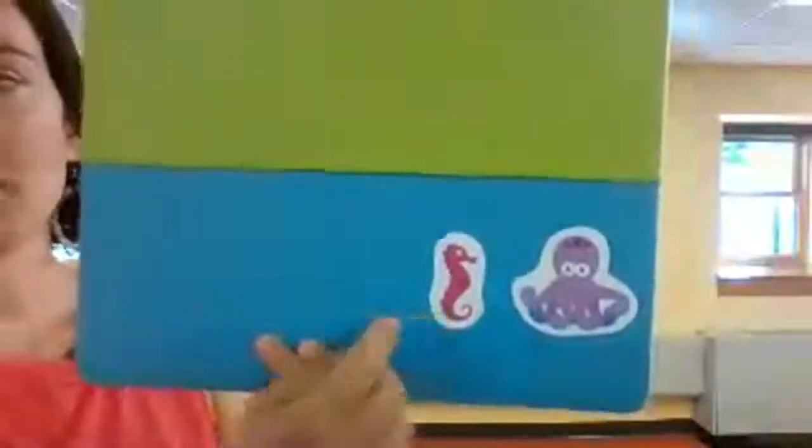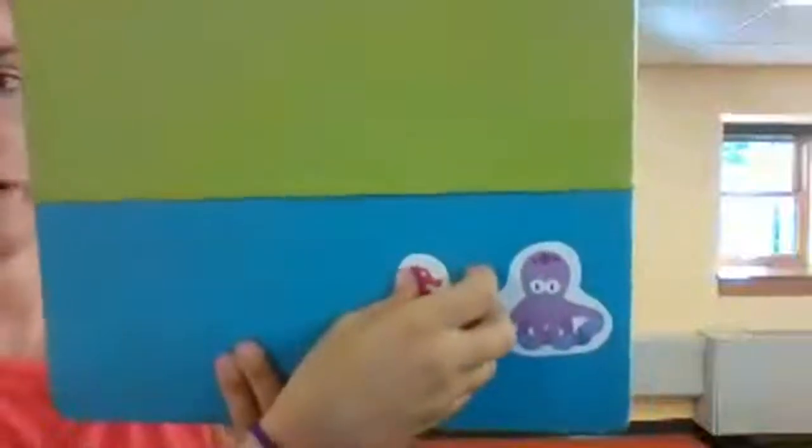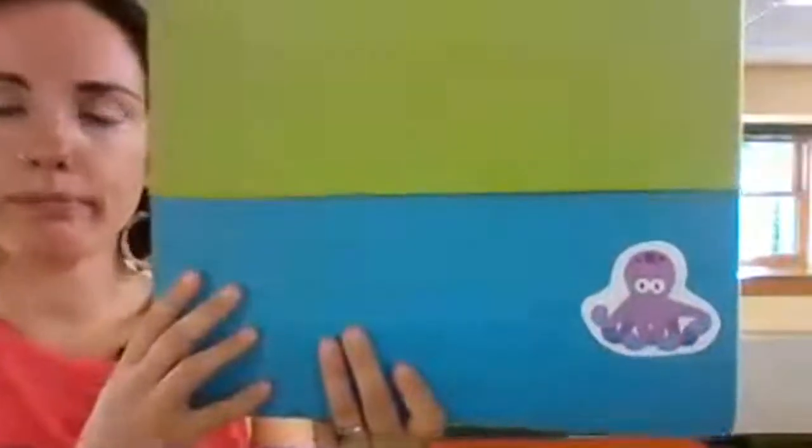Two little ocean friends not having much fun. Off swam the seahorse. Bloop, bloop, bloop, bloop, bloop. And now there is one. Oh, just one friend left. And who is it? The octopus. One octopus sad and all alone. Oh no, what's gonna happen?